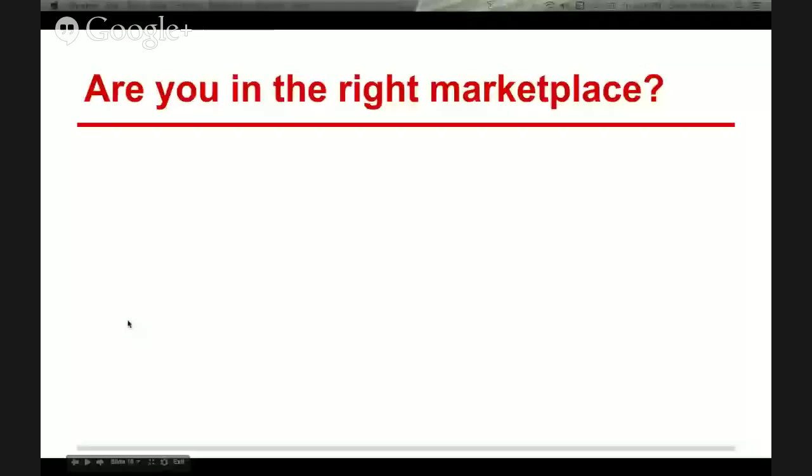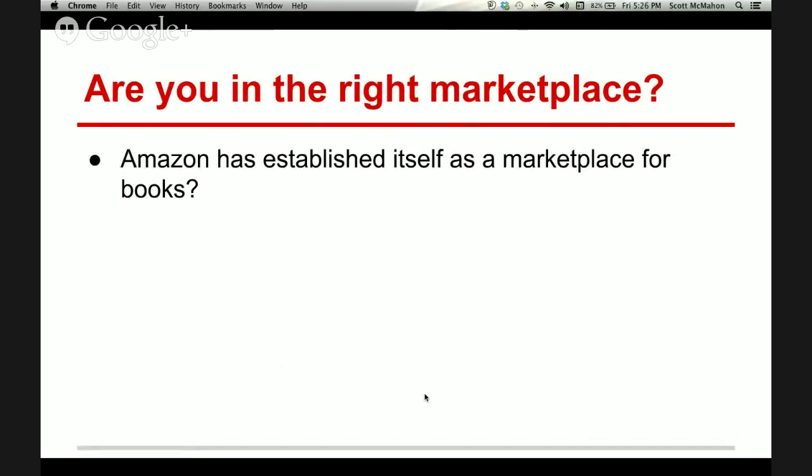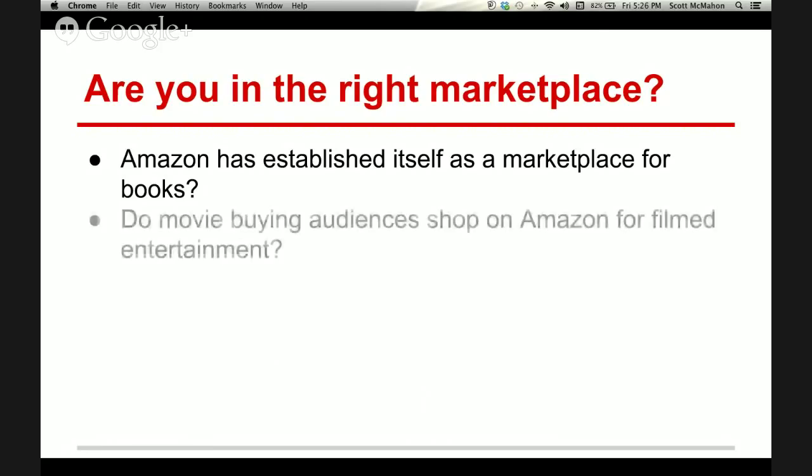So let's discuss that in the next slide here, which is, are we in the right marketplace? Yeah, I don't know, are we? So Amazon has established itself as a marketplace for books, and other things, of course. But that's their roots. They started off selling books, and so subconsciously they've established enough rapport and loyalty from people needing to quickly buy books. Yes, they do sell movies there. However, that's the question.